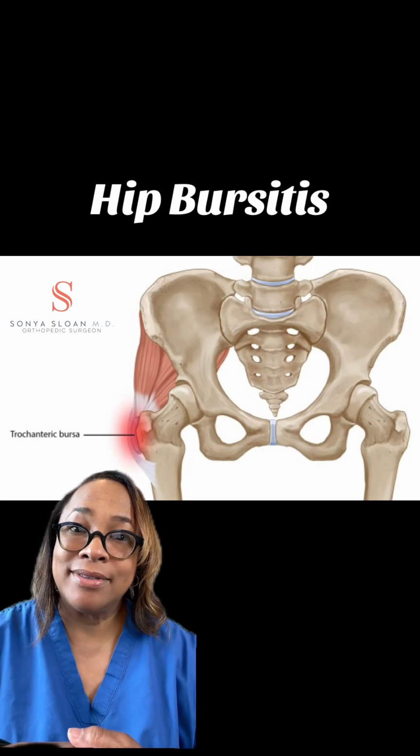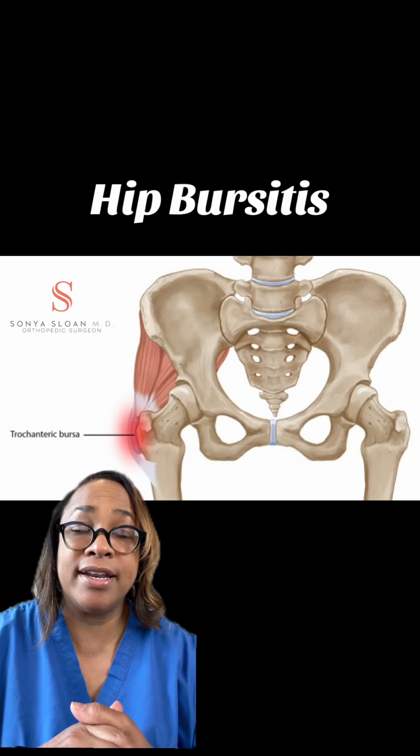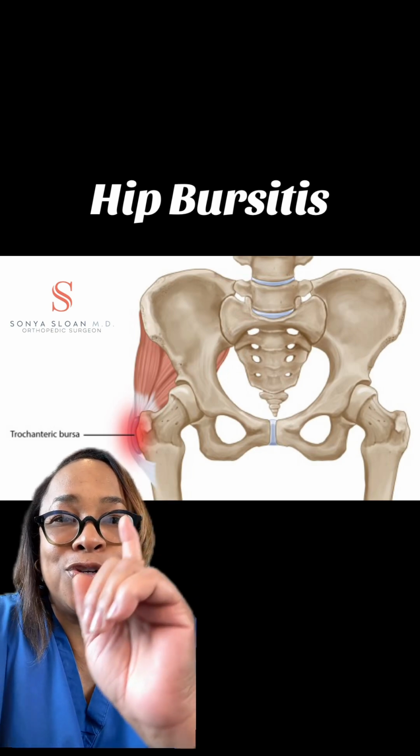And that's what we got. Hip bursitis definitely is a real thing, and it causes a lot of pain. So if you're having issues, you definitely need to see your healthcare professional, your ortho doc.